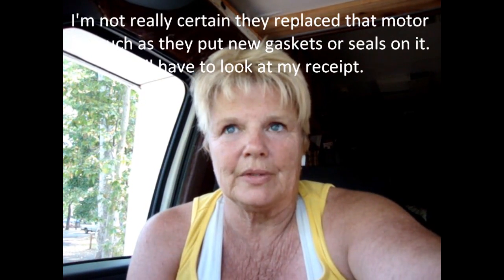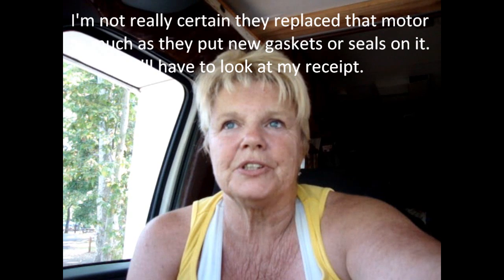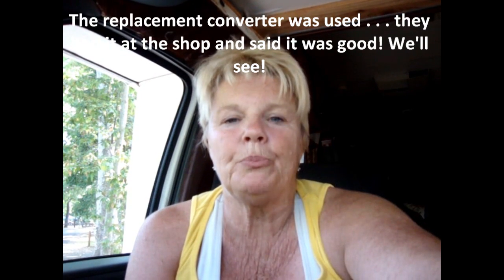Basically, this is what happened for those of you who know about transmissions. The converter was burnt. The fluid was burnt. They replaced some kind of little motor, and of course the converter. They had to open the transmission pan. I don't remember why, but they did fish around in there to see if there were any metal objects, and there weren't. So they think it's like 50-50 on this transmission.